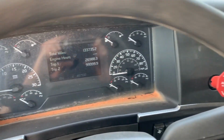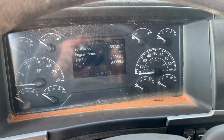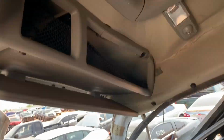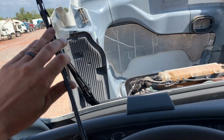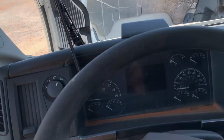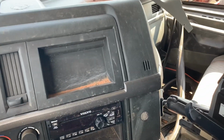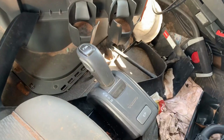Alright guys, so after playing with it for a while, looks like it's got 133,700. That's not bad at all. That's almost a brand new truck. But a lot of work. So let's get this thing strapped up. Look at that. So good. No windshield. But it's pretty sick. You got a lot of buttons, a lot of options. Look at that Volvo CD player. Wow. Automatic, the way to go. Let's go.